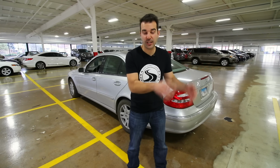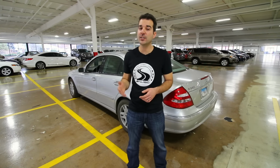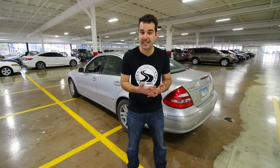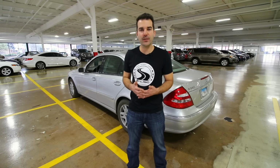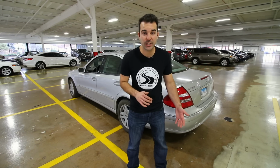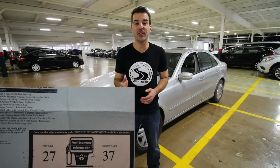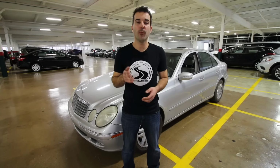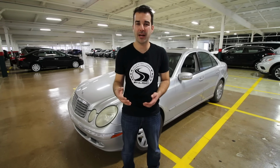So the E320 CDI came out after all of the loud, smoky, and clunky diesels, and right before all the crazy emission control diesels that eventually caused Mercedes-Benz to stop selling a diesel car outside of Sprinter in the United States. So this is kind of like the perfect combination of technology to give you really good performance, economy, and reliability, but not too much tech to where it's breaking all the time. The 05-06 CDI was rated for 27 mpg in the city and 37 miles per gallon on the highway, with many people surpassing 40 miles per gallon without having to baby the car or hypermile the car at all.